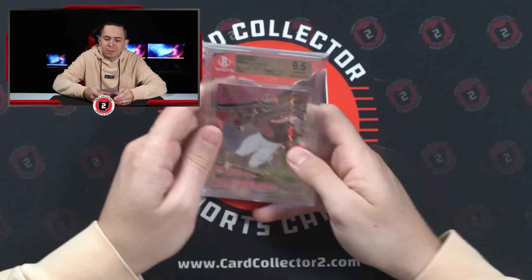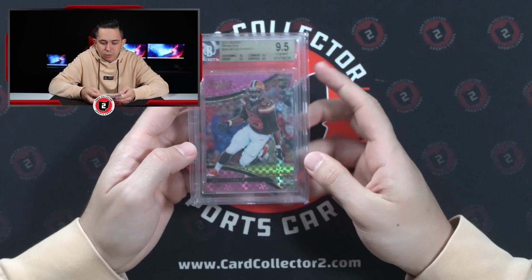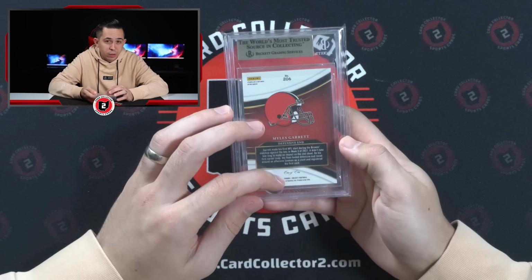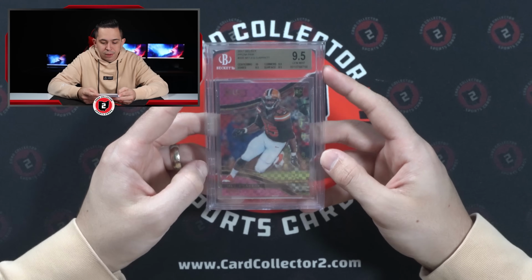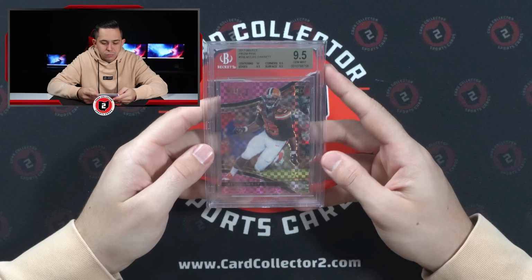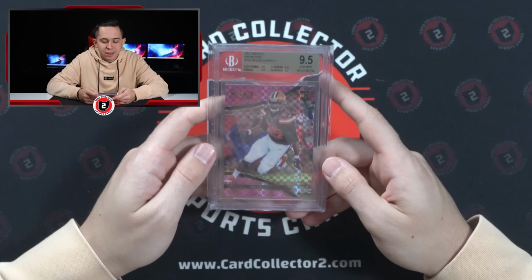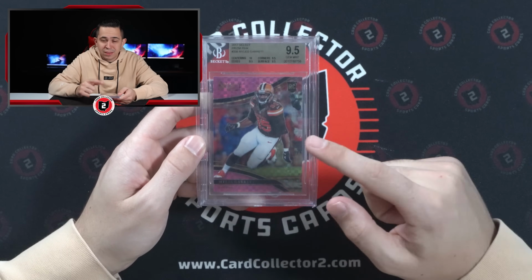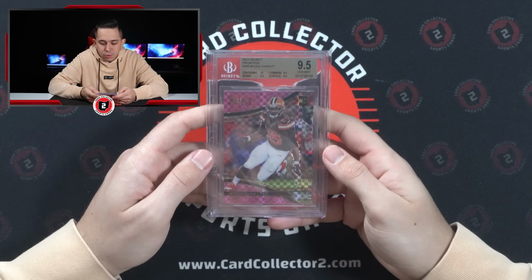So there's that. And then probably my favorite, I would say. A couple reasons why this is really cool. This is Myles Garrett pink, and it is 101. This is a field level pink 9.5 Myles Garrett rookie. I've had this card for a very, very long time. I don't think they did it last year, but in the past, these pink parallels were available at the National in the silver pack, the redemption packs. So you would pull pinks.